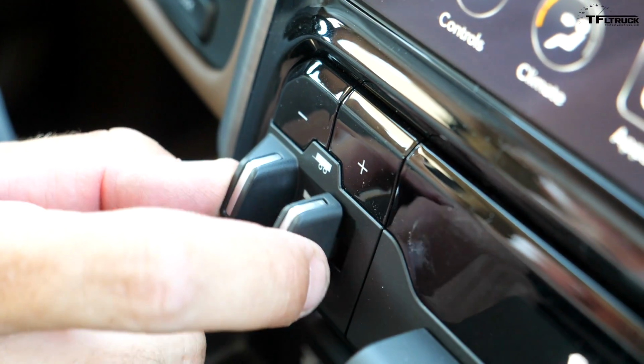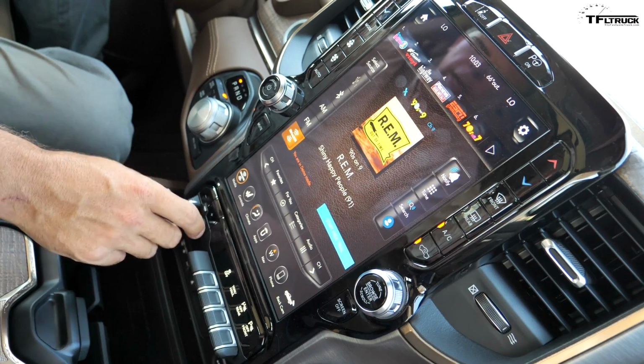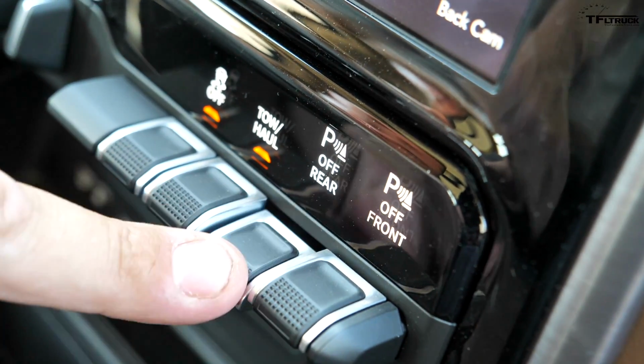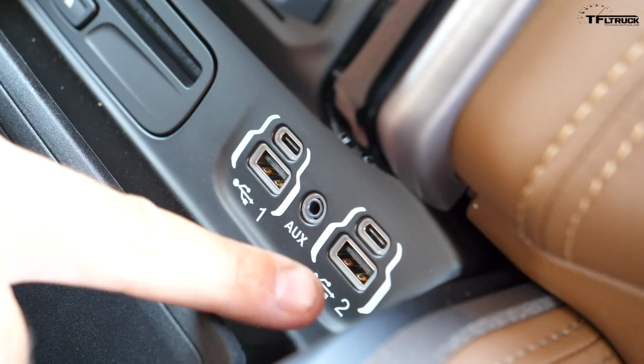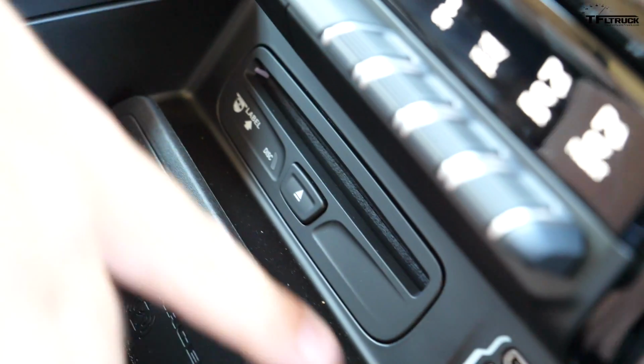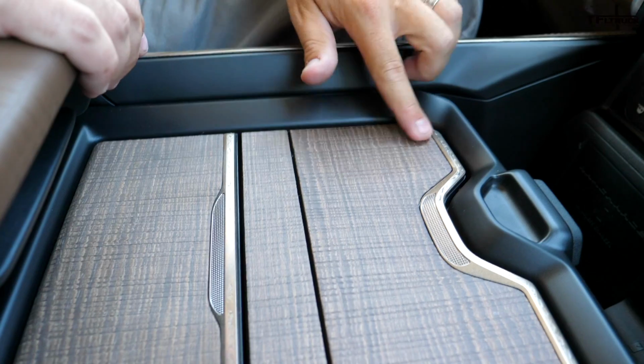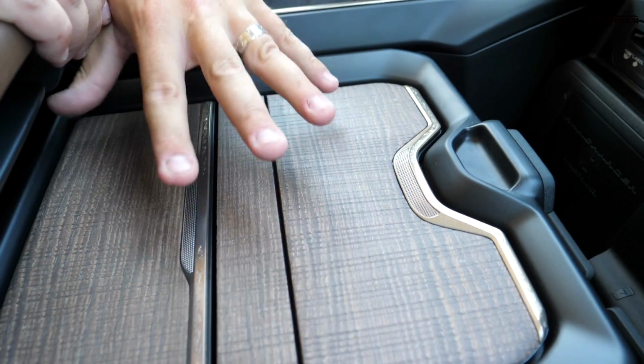Here, down below, is a trailer brake controller, which is easy at hand. I like it, it's on the right side. Tow haul mode, and of course parking sensors. Under here, you get your USB chargers, and still a DVD CD player down here. So you see a lot of the detail here as well as the wood.